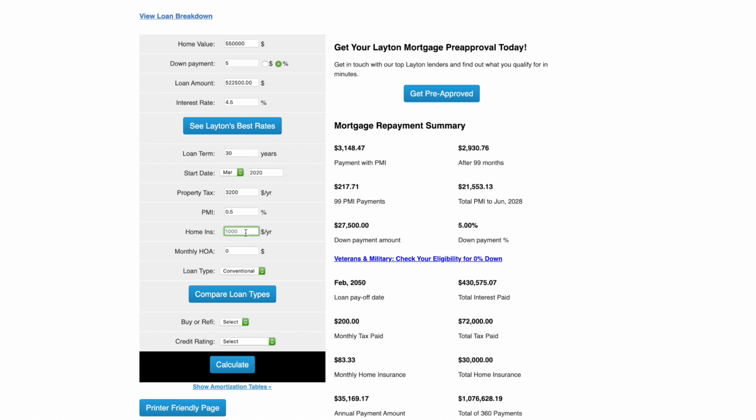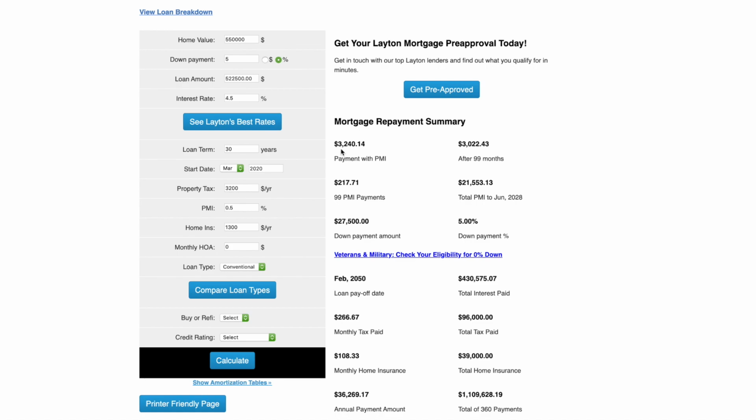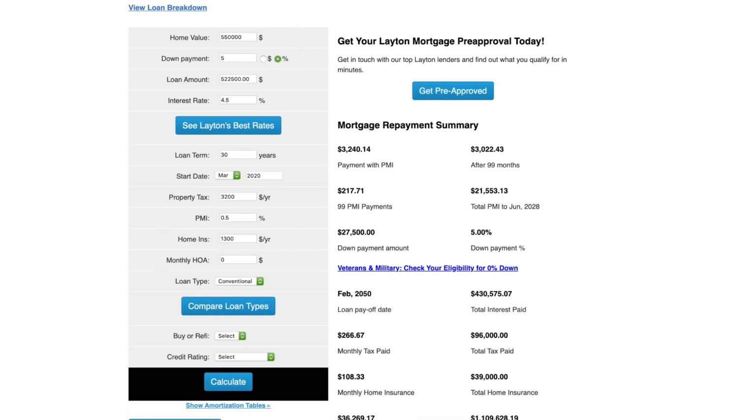Again, you've got 2 houses on this property, so it's going to be a little bit higher. We're going to put $1,300 a year on here for the home insurance. So we're going to come here, we're going to calculate this, and it's going to throw up some numbers for us. Your payment is going to be $3,240 on this property.